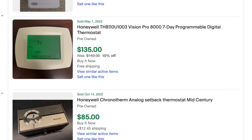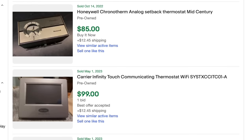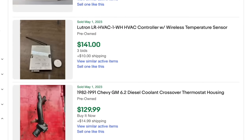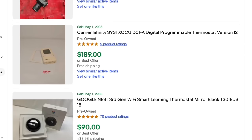And it's another thing that sometimes people will replace their old thermostat with a brand new Nest system, and they'll just take their old one. Maybe they'll throw it out at a garage sale for a dollar or two. Even used, as long as they're working, you can sell them used and get 50, 60, sometimes hundreds of dollars for thermostats. And again, sometimes you find them new as well.